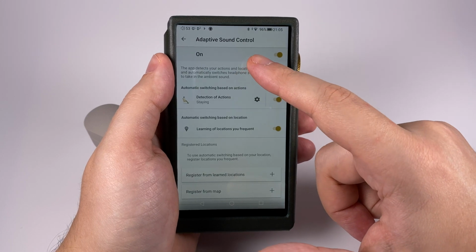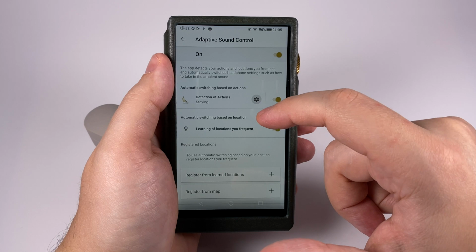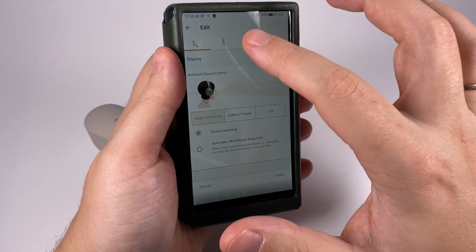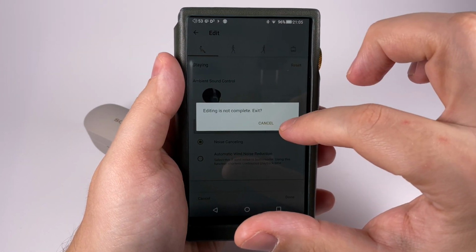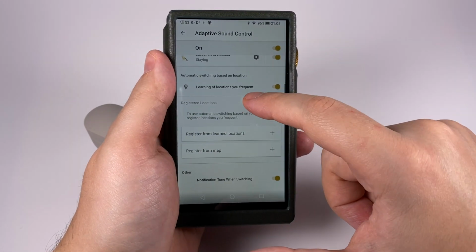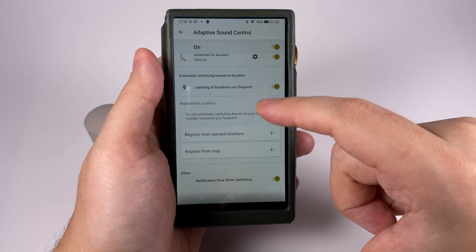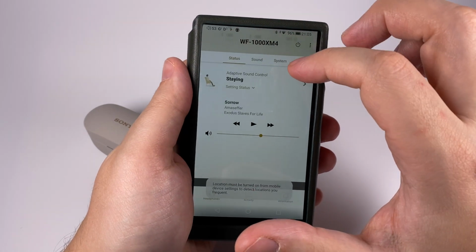And here is adaptive sound control. Here you can turn it on and off. Here you can select a particular profile and tweak the mode here. Yes, I want to exit. I don't want to dig into that stuff. Locations, it can register from learned locations or from maps, so really complicated settings possible here.